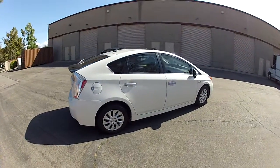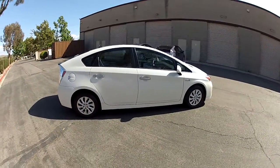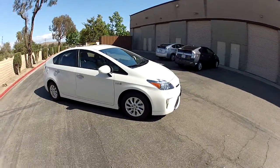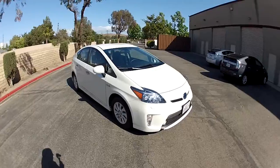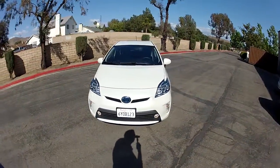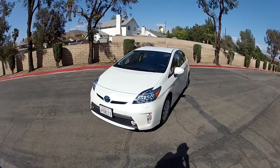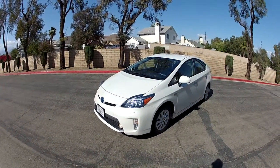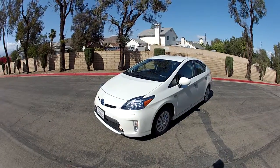If you want all four stickers that you could have, you could just apply for them from the DMV and they'll send you new stickers after the purchase of the vehicle to replace the ones that are not on the car now. Anyways, my name is Mike Johnson and this is the Advanced Prius, not the regular. This is a Plug-in Advanced.